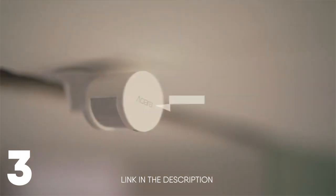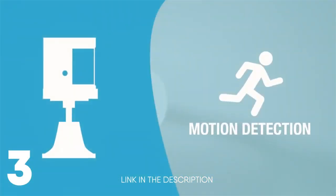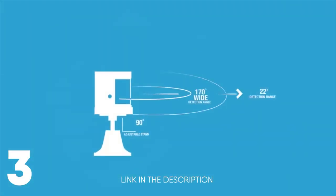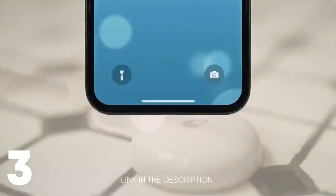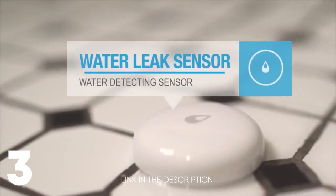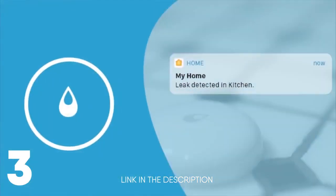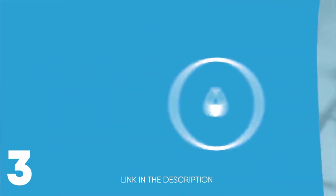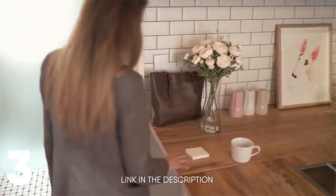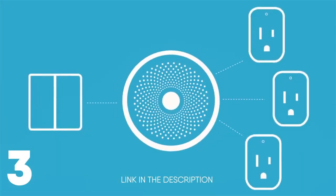One of these devices is the Akara motion sensor that detects movement. It allows you to set up smart home automation rules that automatically get triggered when you walk into a room. Our water leak sensors can notify you when any water is detected. This is great for keeping an eye out on those vulnerable spots in your home, so you can put your mind at ease. Our wireless switches can be used to control any connected smart home products, as well as running whole scenes of automation rules.